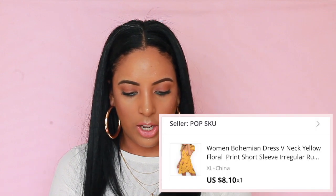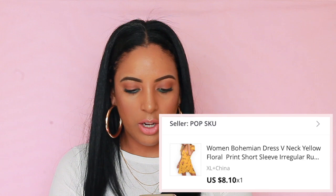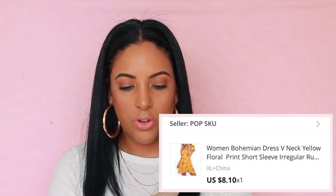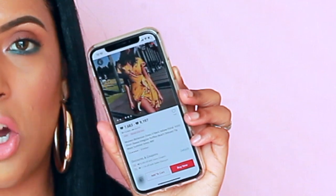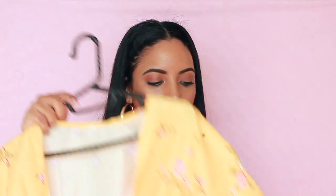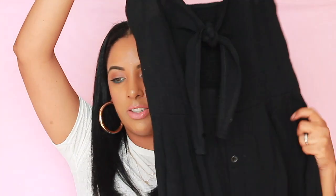And I'll tell you how much this was. This was $8.10. And if you look on the app, this dress just looks so pretty. You can see it just looks so pretty, and they made it look like cotton fabric. But if you feel this fabric, it's nowhere near cotton. It's like a tablecloth fabric. Hate it.